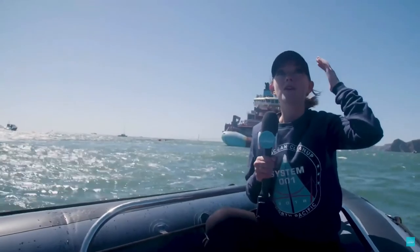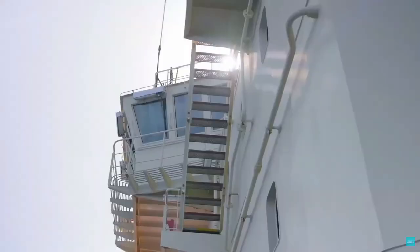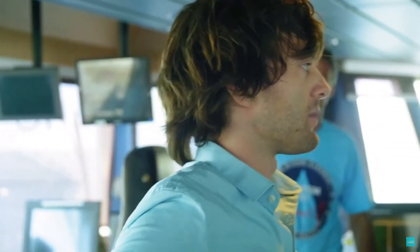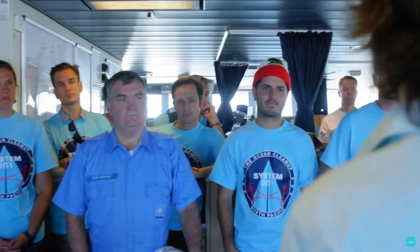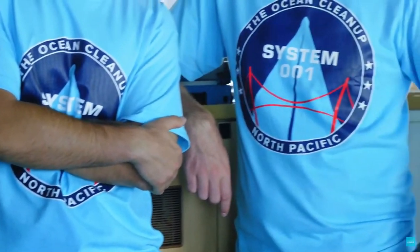So there you have it. We have just passed the Golden Gate Bridge, the iconic moment. We are ready to receive Wilson. I really believe that this can be a turning point in the world's fight to solve the plastic pollution problem. Everything comes down to showing that the technology works. And that's the single most important thing that we're trying to achieve with System 1.